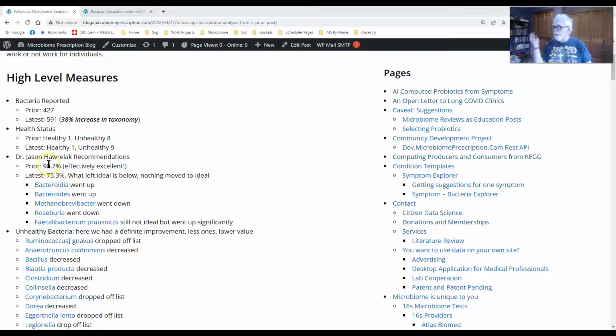Then we go on to Jason Hawrelak's recommendation. The simplest way of expressing it is that he used to be at the 99th percentile, way better than most people, and he dropped down to 97. And down below we see what went down. But in general, we have 2 things going up, 2 things that went down into normal range, and then 1 item that is still not ideal, but went closer to ideal. So in general, almost a wash, but a slight improvement using those criteria.